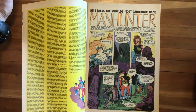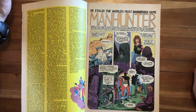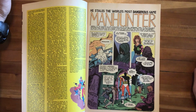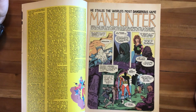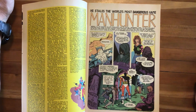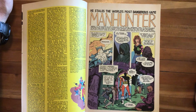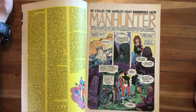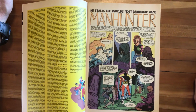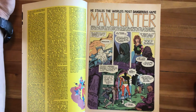He stalks the world's most dangerous game, Manhunter. Nepal, in the shadow of the Himalayas, lies its capital, Kathmandu. Here, at the city's great northern gate, where in older, simpler times caravans arrived from Tibet, sits Hajj the Ancient. Day by day, year after year, he is here, collecting sight and sound, tale and rumor, as some might rare coins or stamps. Those who would know of another's passing through the city come sooner or later to Hajj.